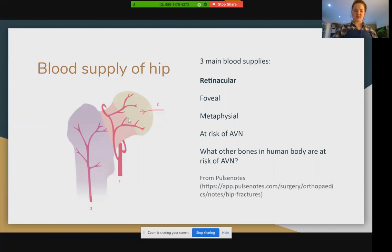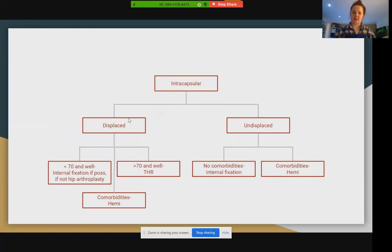So, and this is from Pulse Notes, this is how you manage hip fractures. It looks really scary, and it took me ages to understand it, but it's actually not that bad. So effectively, you divide them into intracapsular and extracapsular. And then intracapsular displaced, do you remember we saw stages 1, 2, 3, 4? That'd probably be 1 and 2. So if they're under 70 and they're well, you can do internal fixation. So why would you choose that over a total hip replacement if you're under 70 and well?